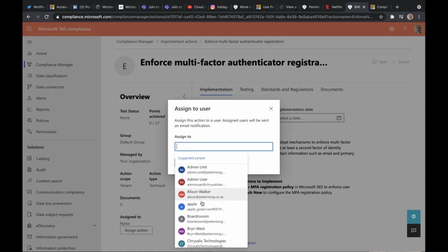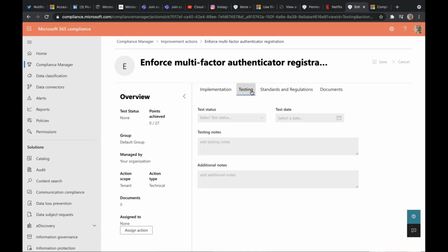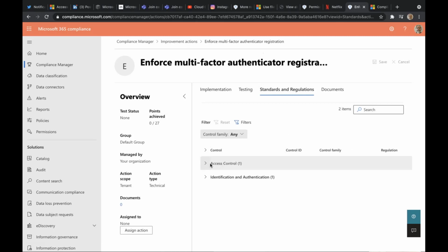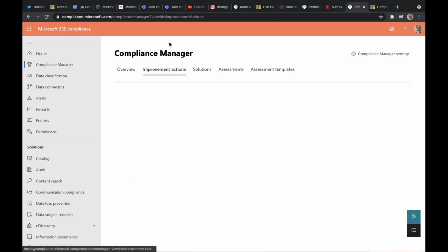So we can look through our list of suggested people, go through and select who we want that action to be applied to. We can view implementation statuses of the update, implementation dates. We can look at testing statuses, standards and regulations, access control, identification, authentication, and documents. A lot of good stuff in here, and I encourage you to look at these improvement actions, and you get a lot of information about what they are, why they're being recommended, and how you can apply them, shall we say.